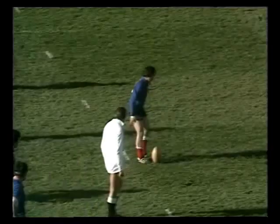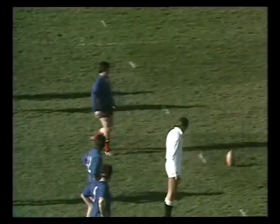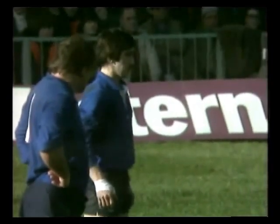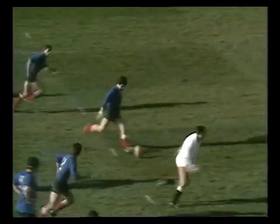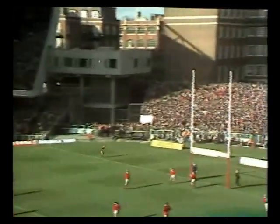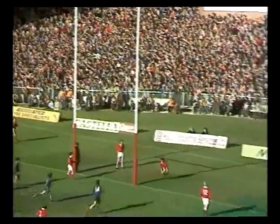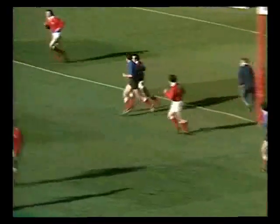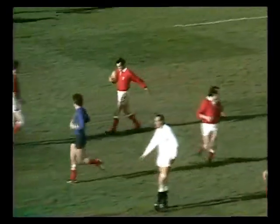And this time Viviers with the chance. Now he'll be dying to get this one over because he's missed one or two. Viviers. Has it got the legs? Oh, it's tired. Gareth Edwards, I think he may have been thinking to himself, now was it touched before it went over, but it actually hit the post.